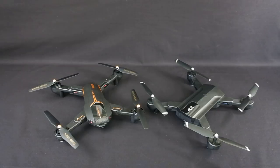Because of the longer flight time, and because of the fact it just feels much more stable in the air, in calm weather especially. The video footage I still can't split really. You can see for yourself after this.